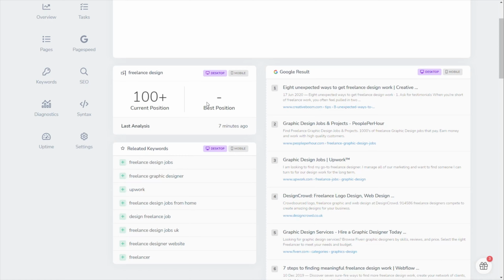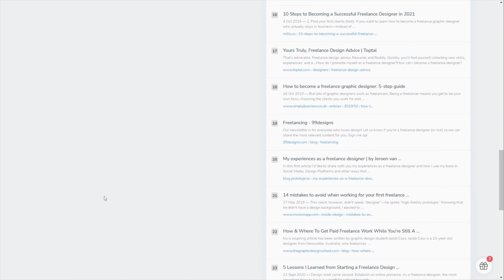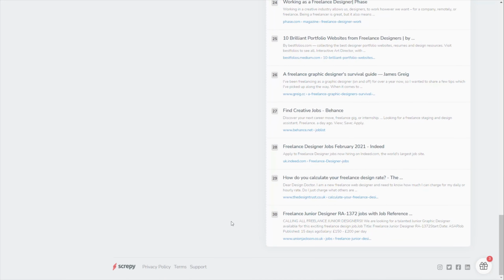We can see that we don't have a best position inside here because we're not ranking for this. And we can see what related keywords are inside here. So we could add this keyword in if we wanted to. Quite good for your SEO analysis and so on. So quite a lot of information inside there. You can see we've got the top 30 results.